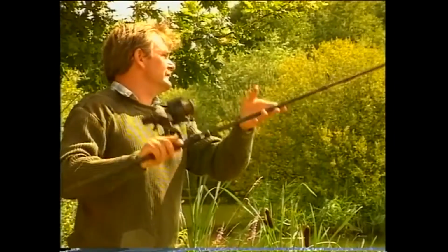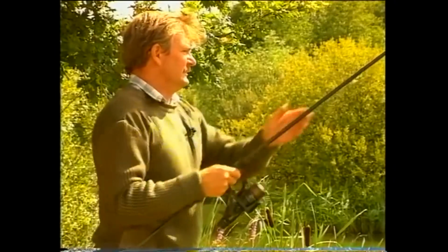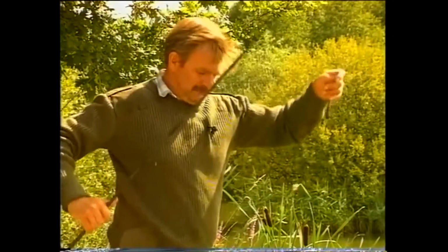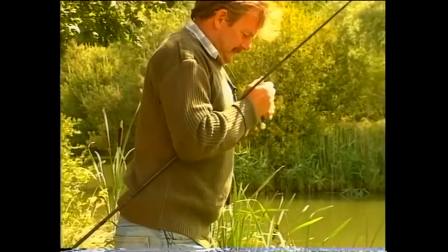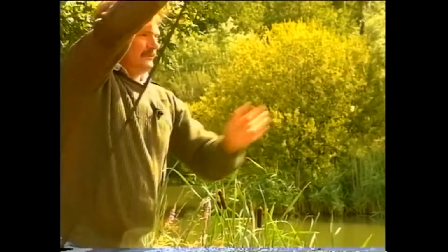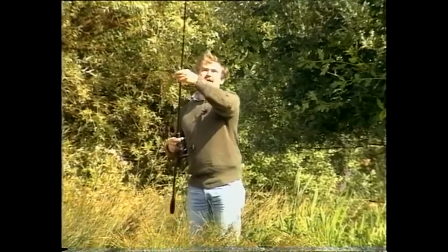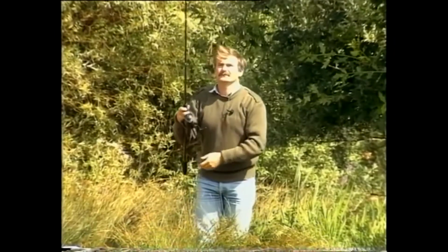Line twisted around the rod tip. That's it. I'll just double check the hook knot, and the lead knot. That's okay. You should always check your knots every single time you reel in. The next fish could be a fish of a lifetime, you don't want to lose it.